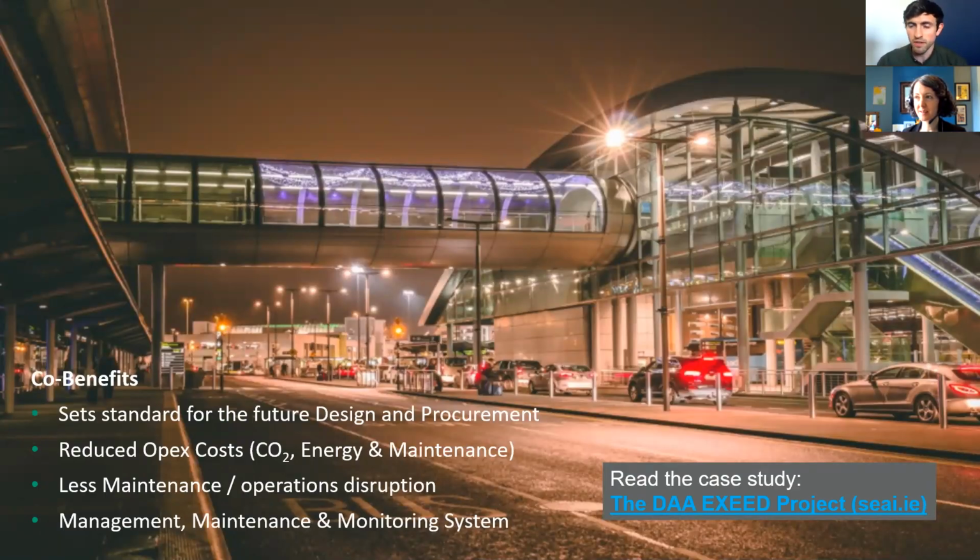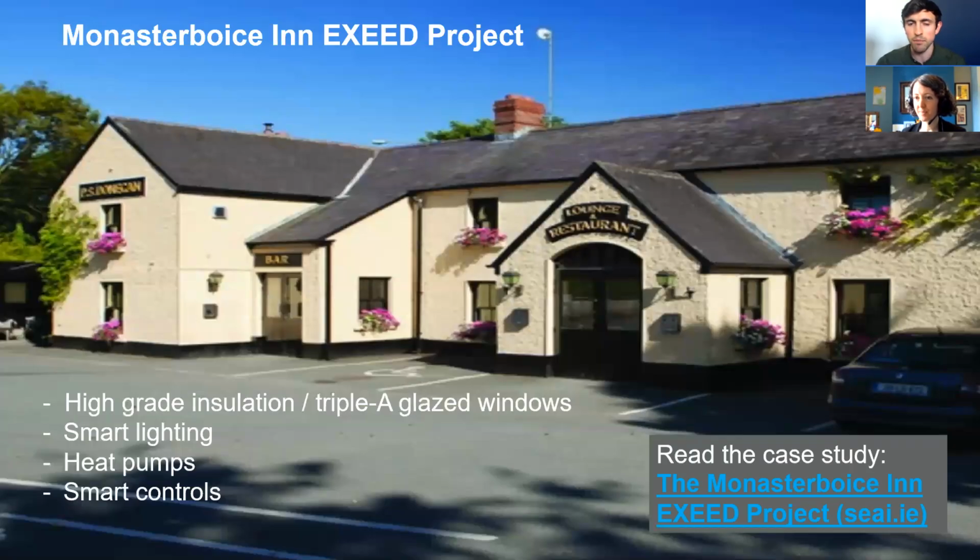But there's also the co-benefits of taking this approach, the EXEED approach, is that not only did they achieve huge cost and energy savings, this sets standard for future design and procurement for them going forward. And one of the big benefits for them was the reduced operational costs. And I've a link put up here, but we do have other information to a number of case studies on our website for anyone that is interested following this presentation, that you can go onto our website and see more examples.